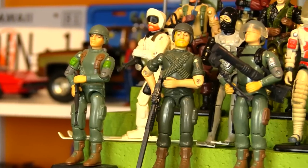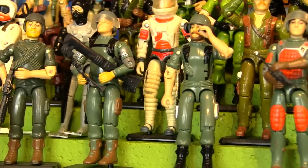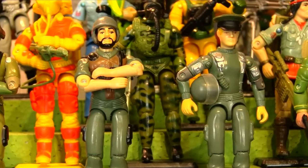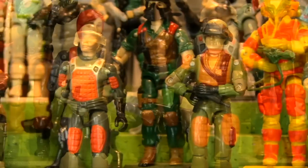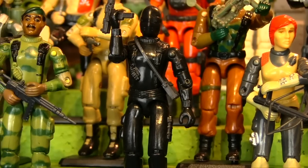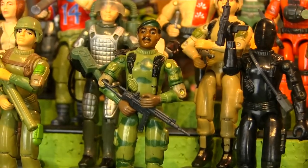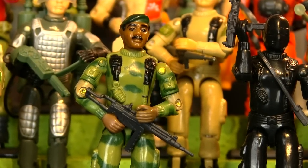The original 13 Joes, released in 1982, all brought something to the team. Grunt, Rock and Roll, Short Fuse, Breaker, Flash, Zap, Hawk, Clutch, Steeler, and Grand Slam all brought military realism and discipline. Scarlet brought the class and elegance. Snake Eyes brought the mystique and deadliness. And Stalker brought the coolness. And it's also important to note that of all the original 13 G.I. Joes, Stalker was the only one with a mustache.